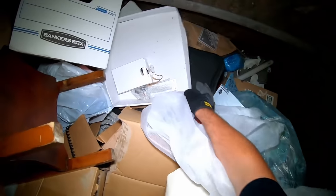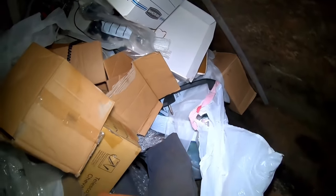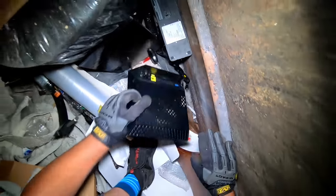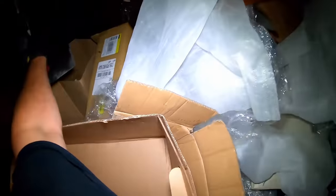Edgewater Networks, little network box. A memory card, some more wires. Power cord. Okay, this little rubber stuff. Little scrap. See, there goes something down here. Just set this box right here. Just keep going deeper. Another box.